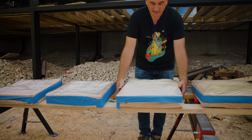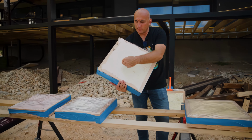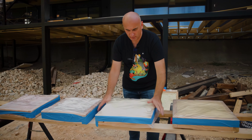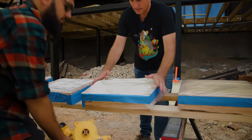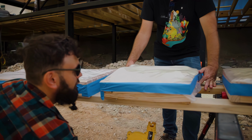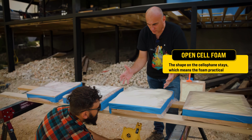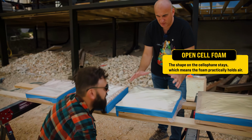Next is open cell foam insulation. Remember, we are going to blow right into these areas. It is quite soft. And open cell foam insulation will undergo the same experiment as the previous 2. Okay, we remove the cellophane. We blow. There is practically none. Just a little bit here and there it allows through. But you see, it hardly changes at all. The shape holds, the cellophane stays, which means the foam practically holds air.